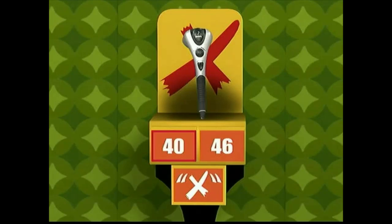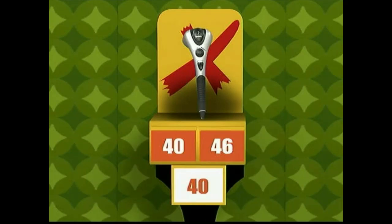This dual-heated percussion massager features two sets of interchangeable massage heads and a variable speed control dial. Now, which do you think is the correct price? Is it 40 or 46? You know what? I'm gonna say 46. Is it 46? Sorry, no X this time. Sorry, Red.